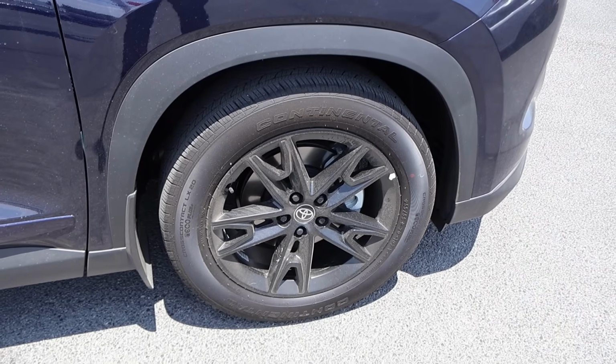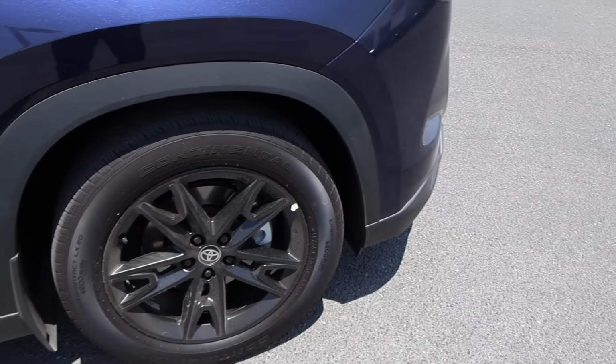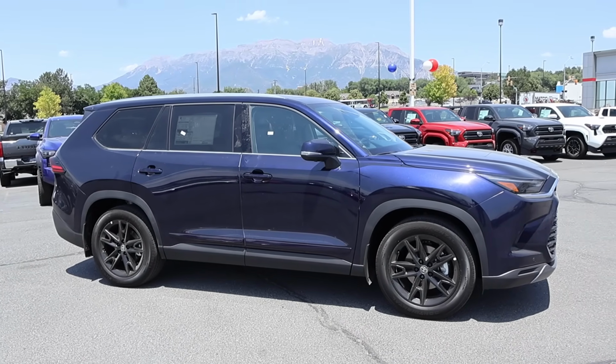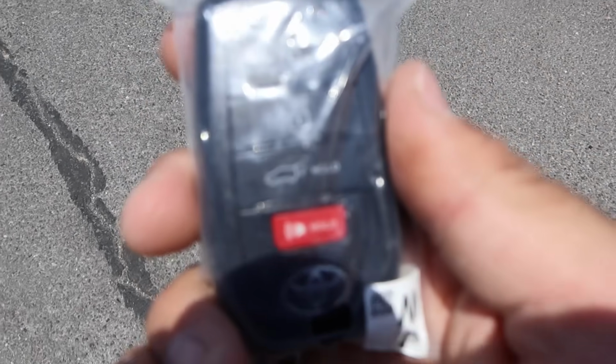Tire and wheel setup is 255 by 55 by 20. Darker coloration for the wheels. Got these chunky fender flares here. You can see the rest of the cladding on the bottom. And when you take in the whole side profile, it is quite large, bigger than a regular Highlander, hence grand in the name. When it comes to key fob features, it's pretty straightforward.